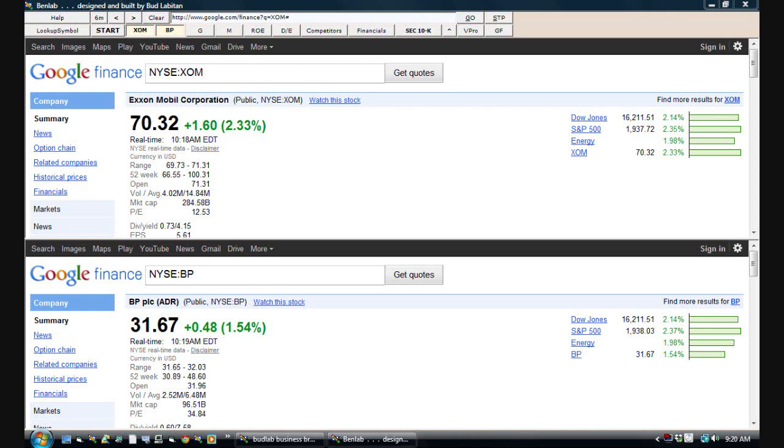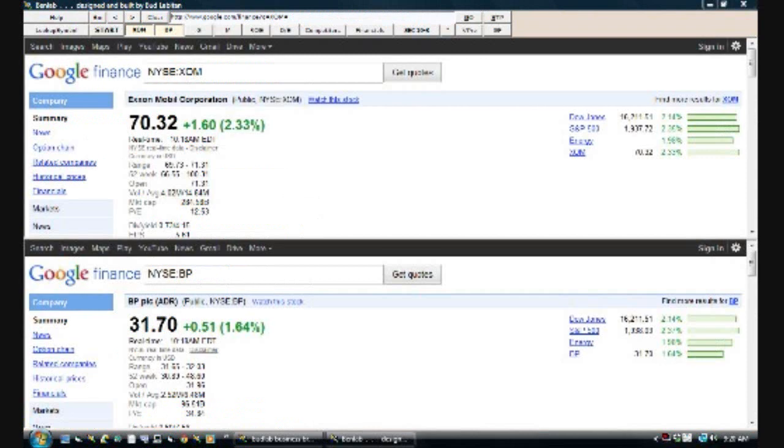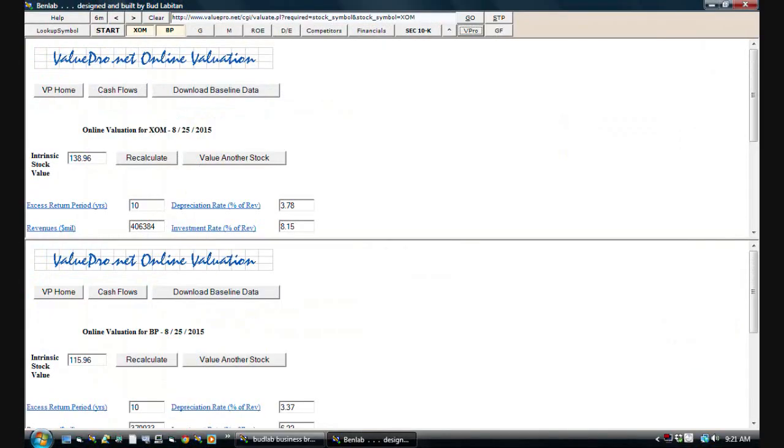Let's see what Value Pro says about their intrinsic values. Exxon, according to valuepro.net, has an intrinsic value of 138.96, and BP has an intrinsic value of 115. Which of the two is a better bargain? Quantitatively speaking, we've got 70 versus 138. That's almost 140. So about 50% bargain on Exxon.